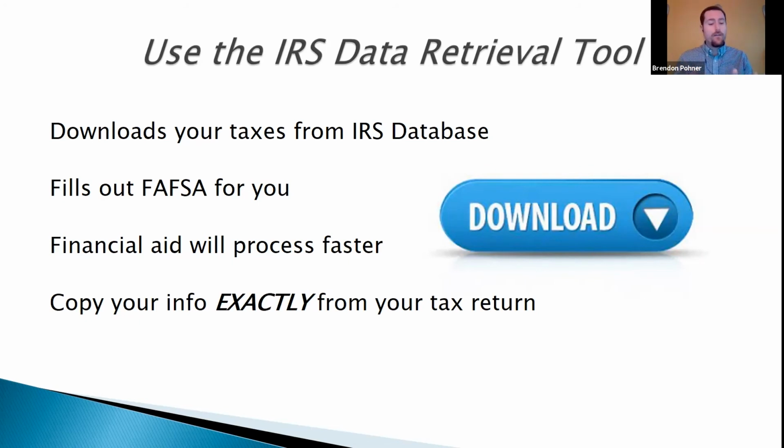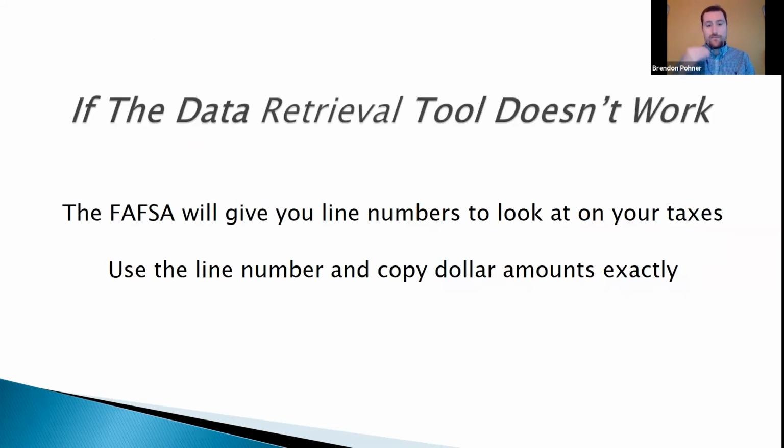So my advice, have your taxes with you, copy the info they asked for exactly right off the form, and then it should work. If it doesn't, then, well, sometimes it just doesn't, and that leads you right into the next slide. If the data retrieval tool doesn't work.